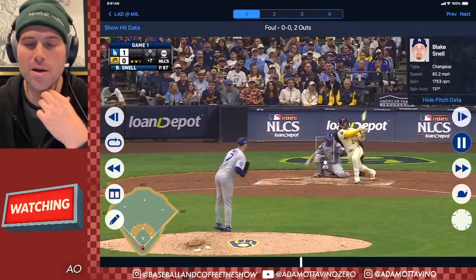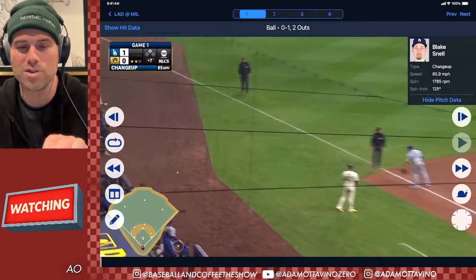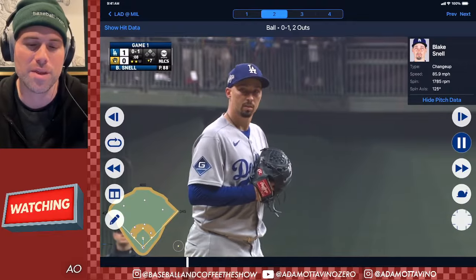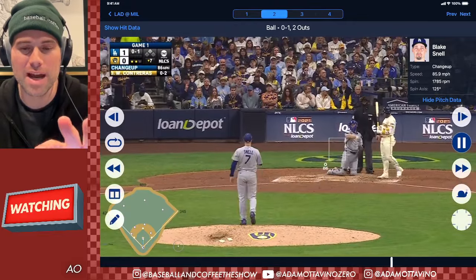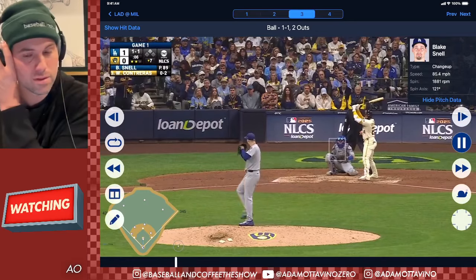So it's also great self-awareness. Like, the changeup's working. Throw the damn changeup. They're not on it. Don't make the mistake of not throwing the pitch that's the most effective.